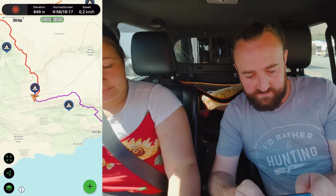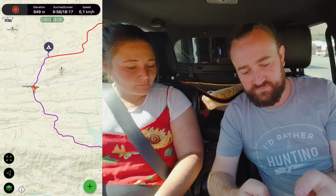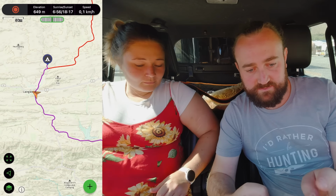I will drive from here. You can chill. You want to drive? Yeah, I don't mind driving. I'm happy to drive. I'm actually keen to drive. Cool. Southbound we go.